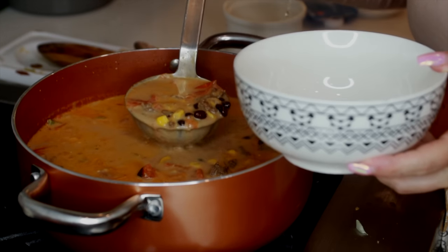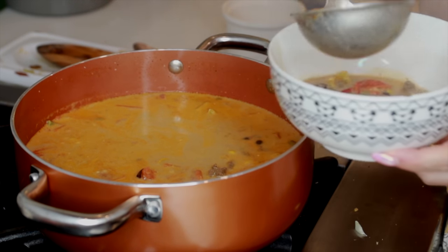Is there chocolate meat? There's chocolate meat here.